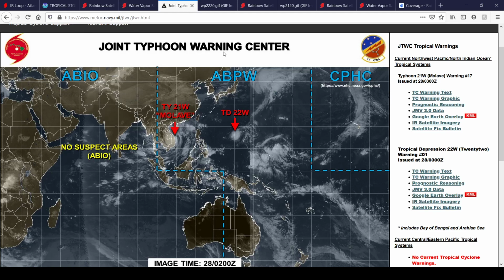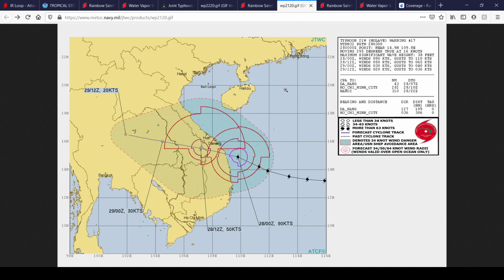Switching basins, here's a look at the West Pacific right now. Of course, we've got Typhoon 21W, also known as Malavia, nearing landfall at Vietnam. And then we also got Tropical Depression 22W, which has recently developed as well. First off, let's take a look at Typhoon Malavia, which is a 90-knot system, which is about 102 miles per hour, making it a Category 2 typhoon as it nears landfall over Vietnam.